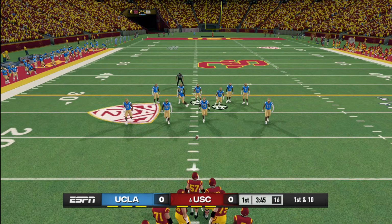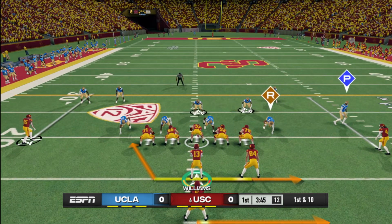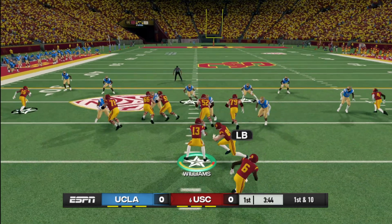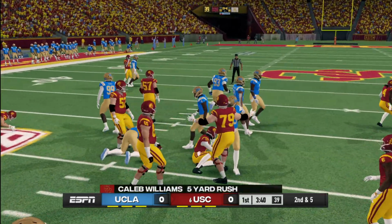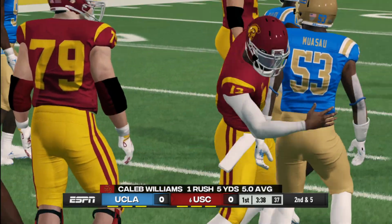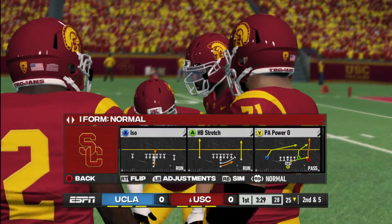From their own 20-yard line, first down. Tackle after a decent run up the gut. That brings him second and five.